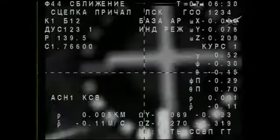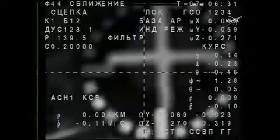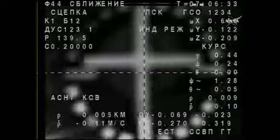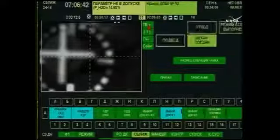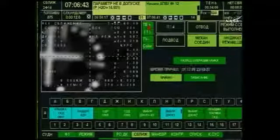We see the docking on the ISS camera. Okay, we see it on the camera. We are standing by for contact. Contact confirmed. Probe retraction confirmed. Docking confirmed.